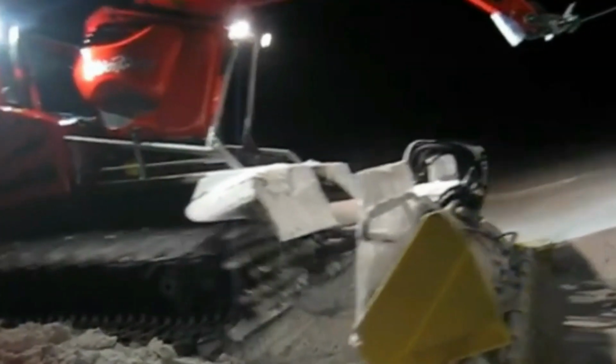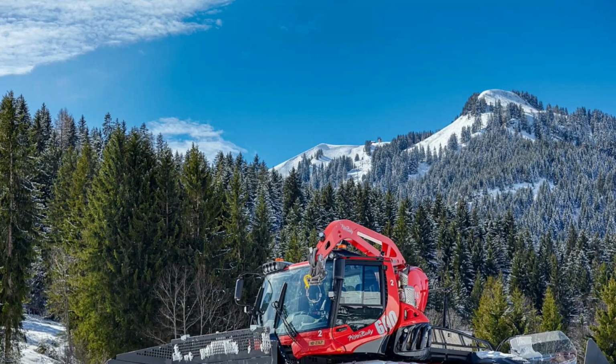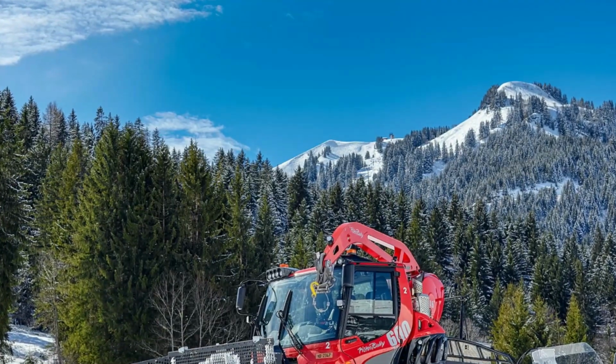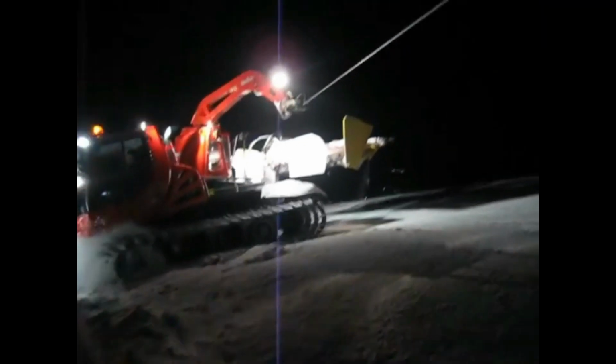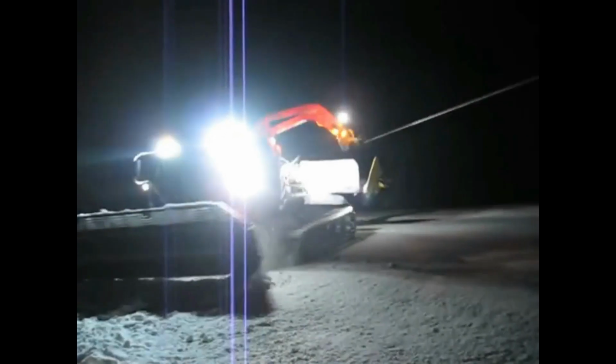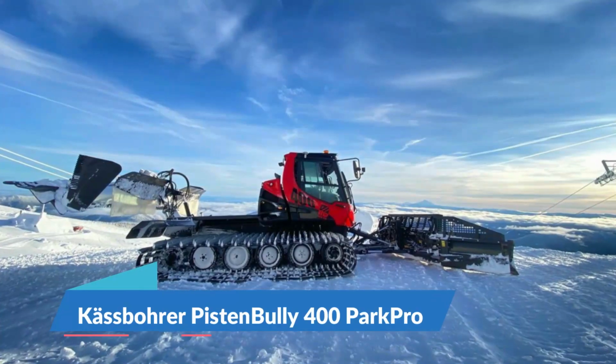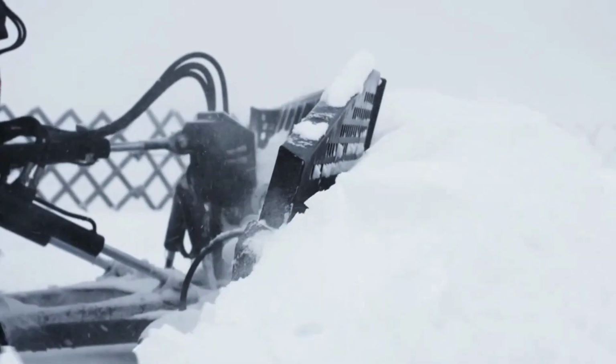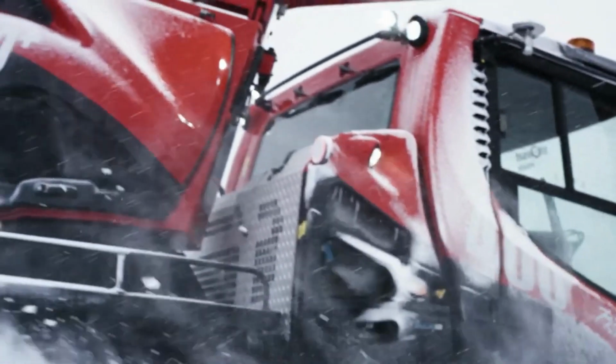It comes with a joystick for intuitive control with just one hand, a clear eye terminal that's intuitive to use, and an armrest as a thoughtful addition. This machine can manage your ski resort troubles just fine. 23. The Kässbohrer PistenBully 400 Park Pro. This machine was designed for building and maintaining snow parks.